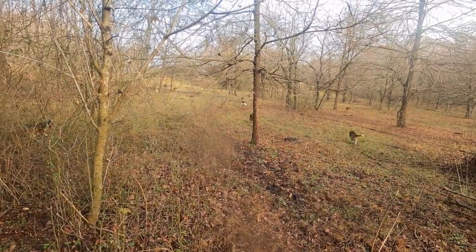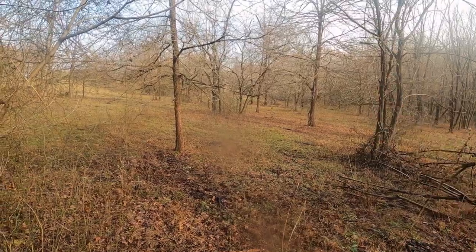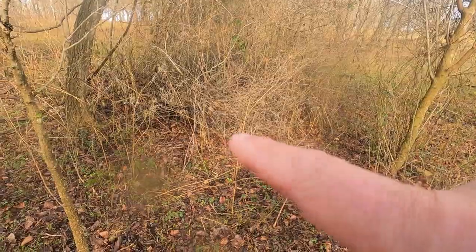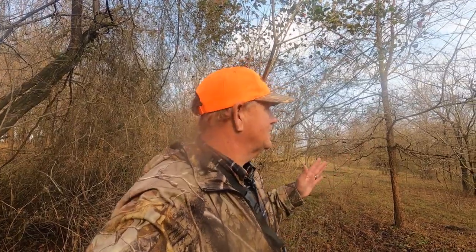There he goes, boy. Going around that way, boy, sight race. Rabbit was sitting right there. And I said, man, that's a good spot. Sitting there in the sun, thick briars. I said, it should be a rabbit sitting in there. Before I get the camera turned on, he shot out.